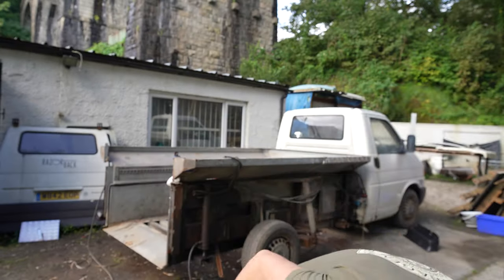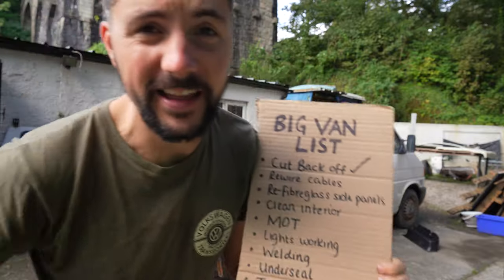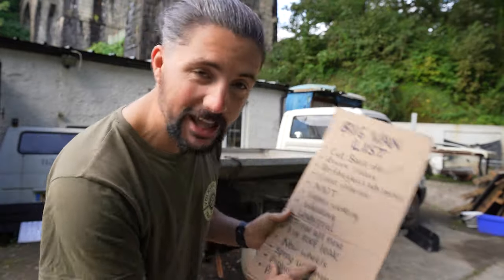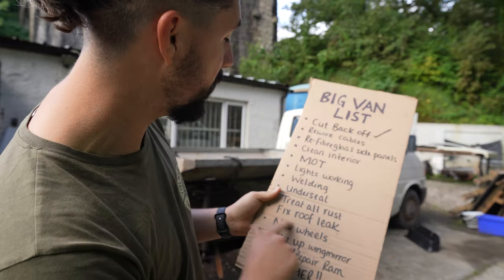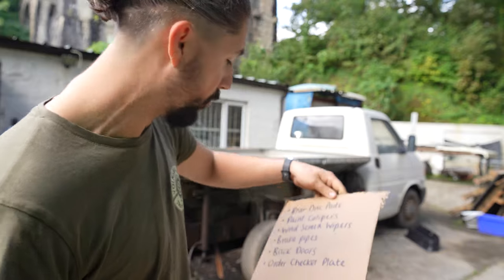Good morning, team. We are ready to go. We have 4 days of lush weather. So we're gonna make as much progress as we can through this list. We have got a couple of things we can tick off because yesterday we went and picked up some new wheels. We also picked up some new door cards for the van because they were pretty battered.